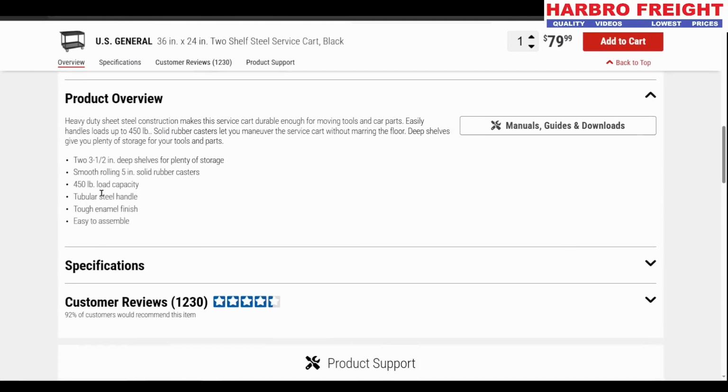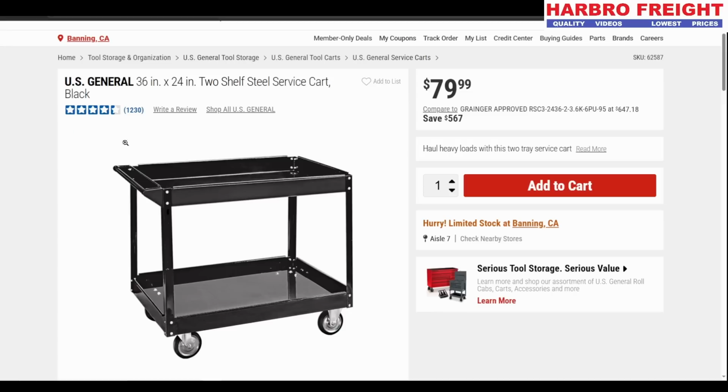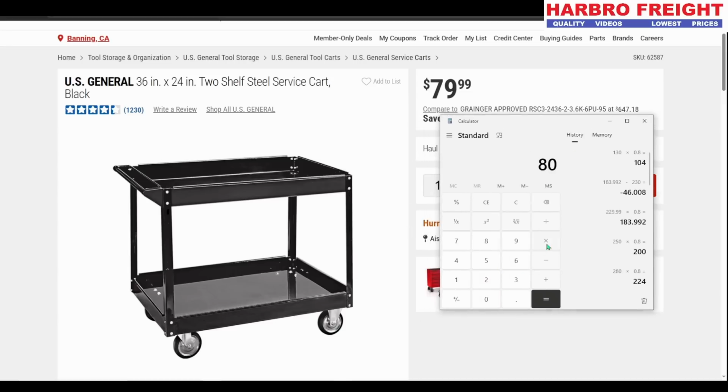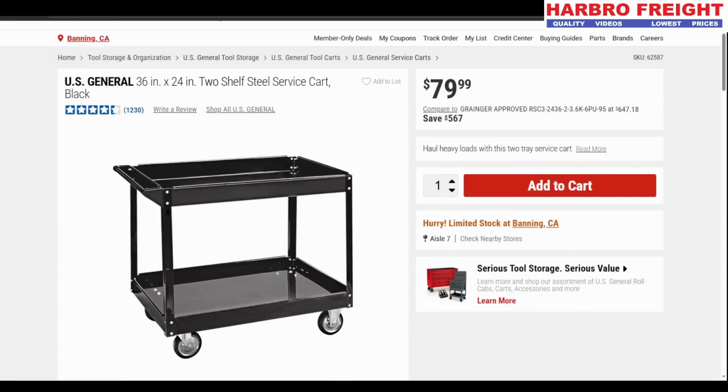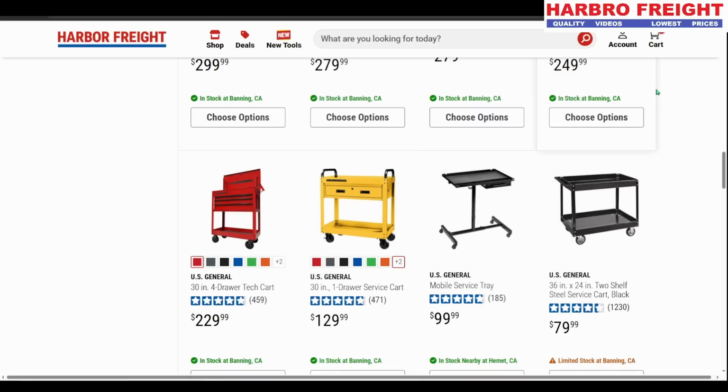3.5-inch deep shelves, smooth rolling, 450-pound capacity, tubular steel handle, tough enamel finish, easy to assemble for $80. And at $80, at 20% off, you're getting it for $64. A $64 US General service cart. What more do you want? But we don't stop there.